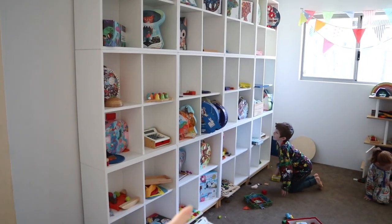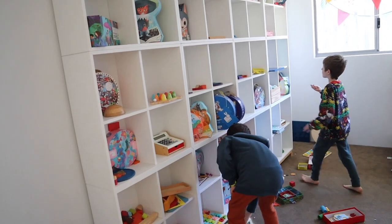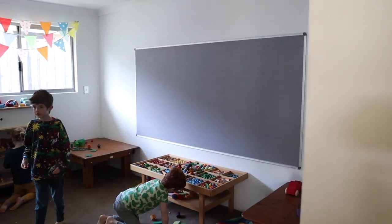We'd remove this because that's full of toys, and not only that, it has the PowerPoints behind it. So it would need to be removed so we could put the TV in front of it. And we'd take down the board too because we haven't even used that in a while. We did use that board when we were homeschooling, but we haven't really used it since then.